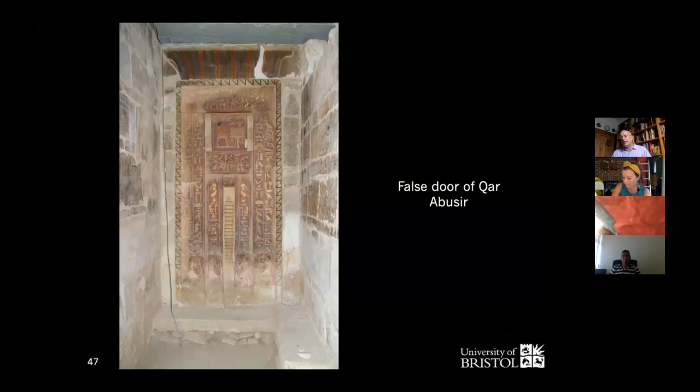Back above ground, I already talked a little bit about the false door when we were talking about the ka, but here is very much the classic one, without the figure at the bottom of it which we had in that earlier one. But it's a stylized doorway. There's a panel with the deceased in front of offerings. There is the doorway itself in the middle, very narrow, but it's still a doorway.